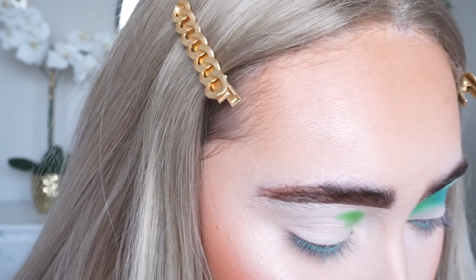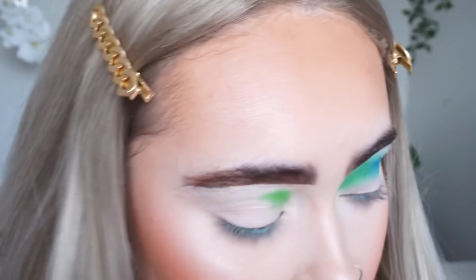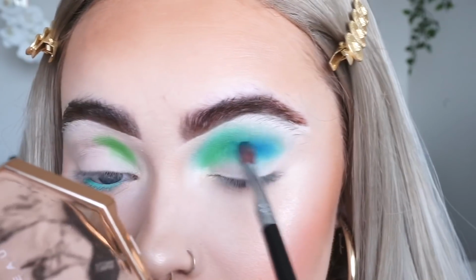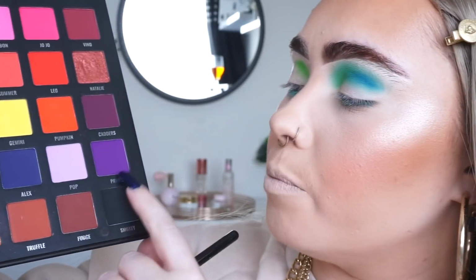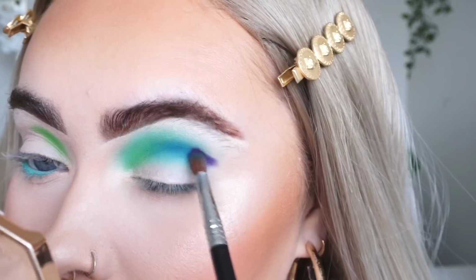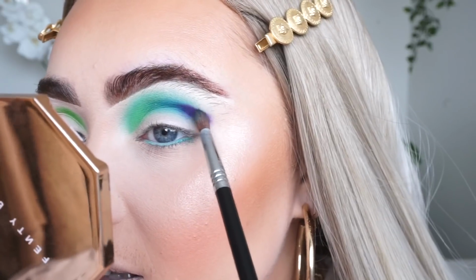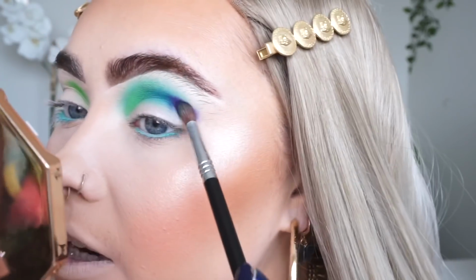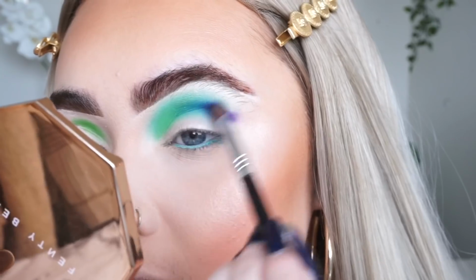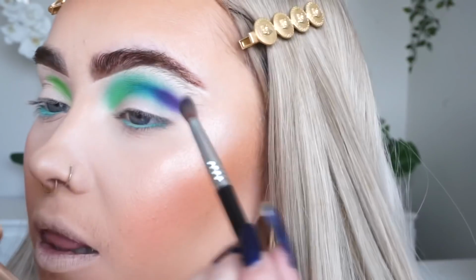I'm actually going to go into a wee bit more of that, on the same brush, and pop that tight into the crease, to deepen that up a wee bit more, because as we were blending, we lost the intensity a wee bit. I'm going to go into Prince, this shade here, and now I'm going to pop this in the outer corner. I honestly feel like I can't talk that much whenever I'm doing stuff like this. This is the type of makeup you need to do with earphones in. Once most of that pigment is off the brush, I'm going to use that exact brush to start blending that a wee bit. I actually want to wing this all out.